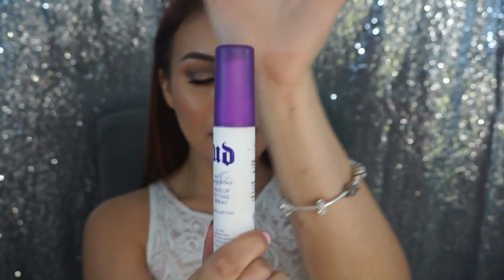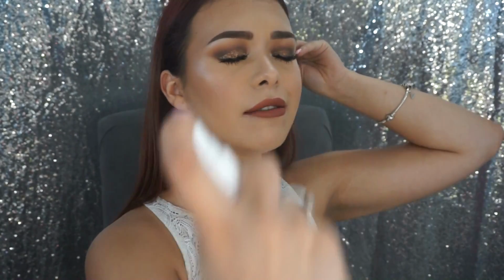I'm gonna take my Urban Decay All Nighter Setting Spray because this is gonna be a night out look. We need to have this baby protected from everyone and from everything that's in the nights. So let's just spray this all around.